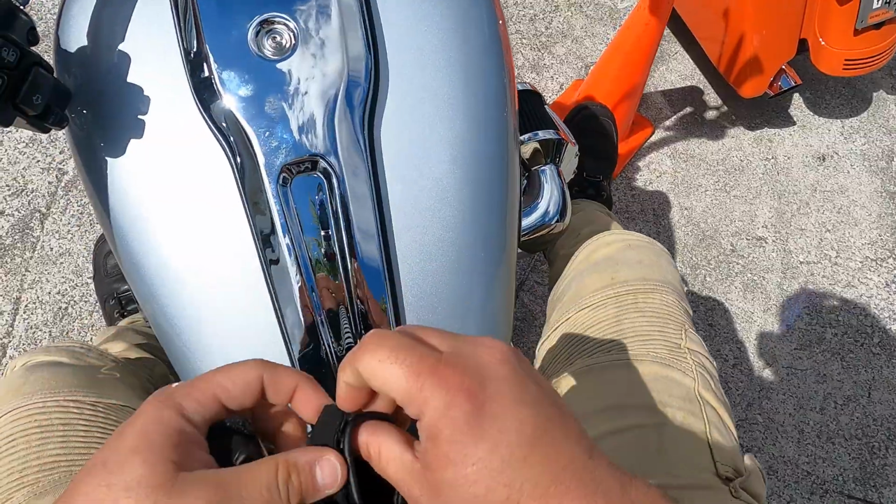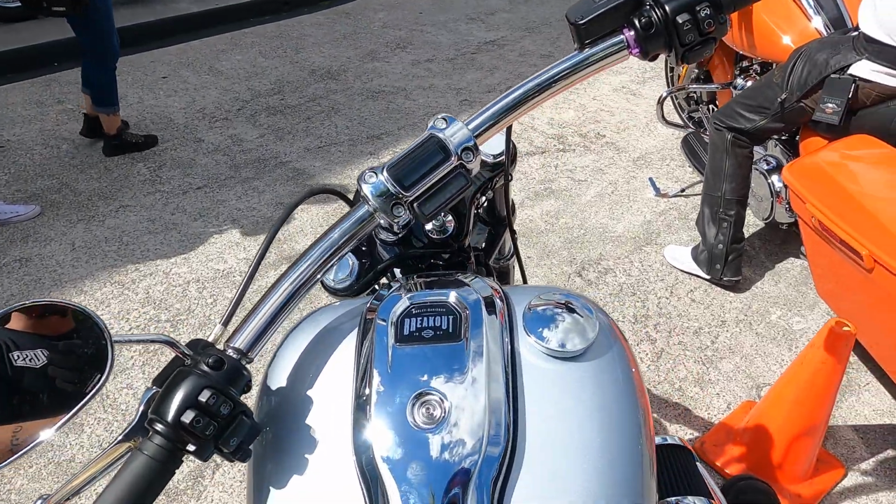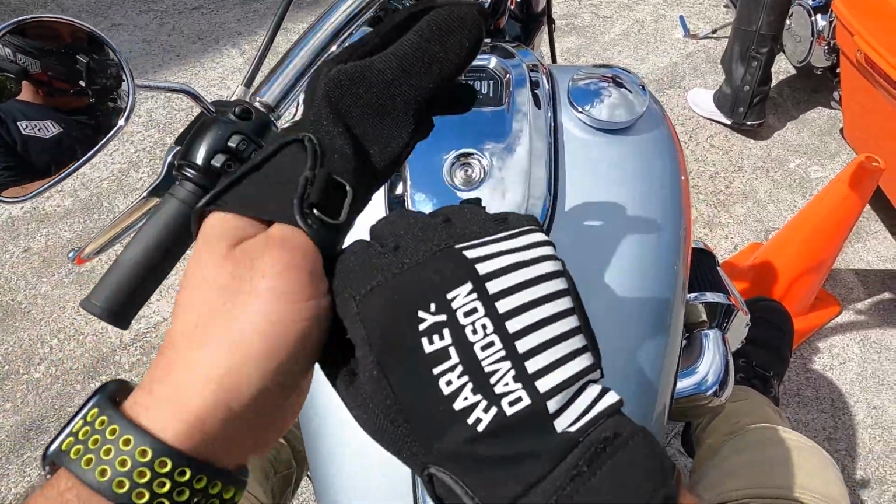Let me sit on it. It does have forward controls. The seat is ridiculously comfy on this thing. It does have gel padding, you can tell. Very, very nice. Love this bike.